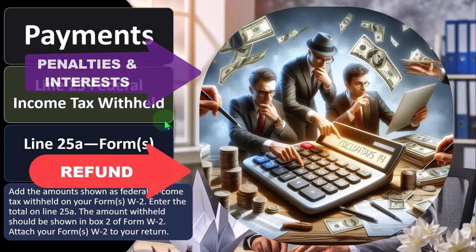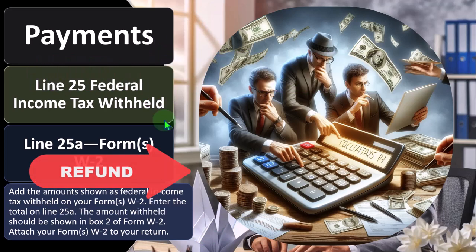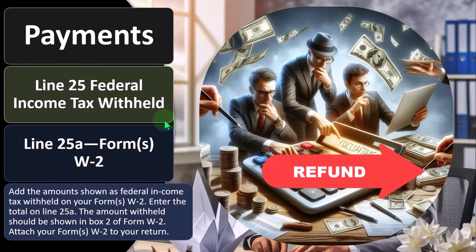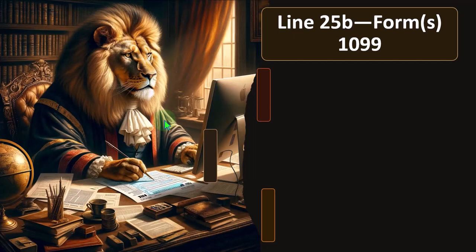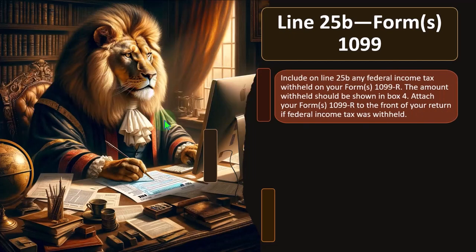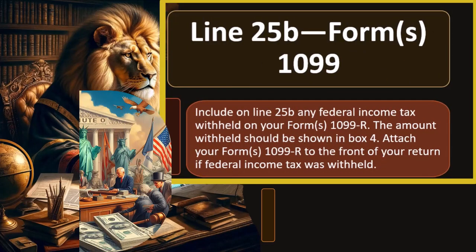They're the nice ones. Your employer is the jerk that keeps taking your money, and the IRS is the nice one that gives a little bit of it back, even though the employer is, of course, forced to take the money and give it to the IRS. Because they made them.